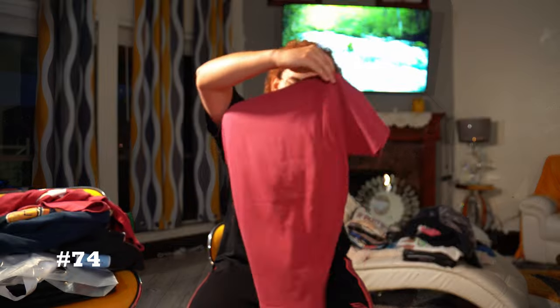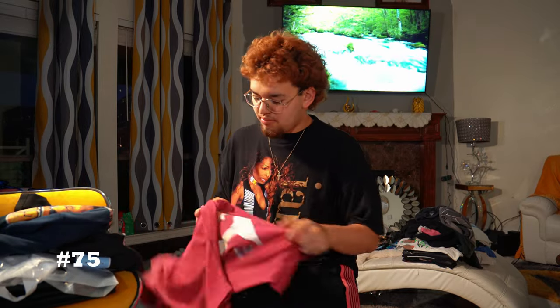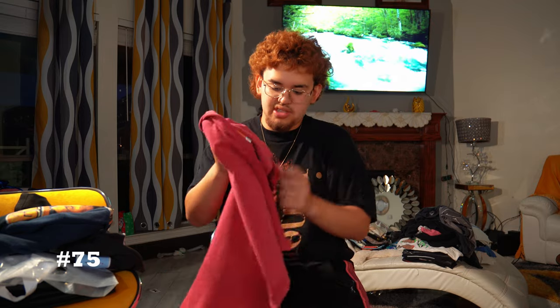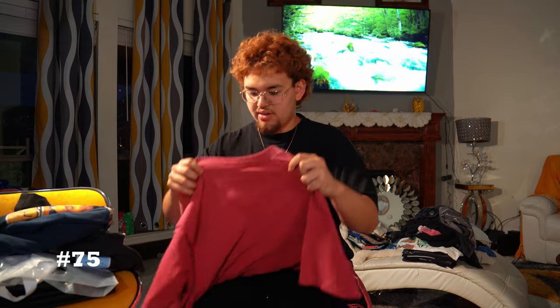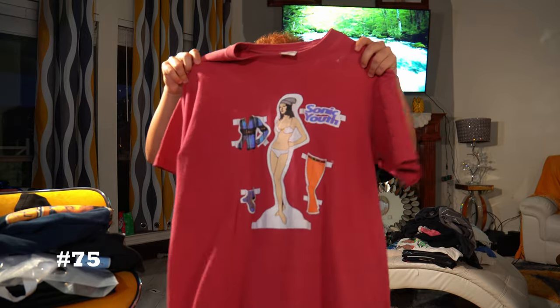All right, I got a two-piece Sonic Youth paper doll. No back hit, but it's on the Anita tag, I'm pretty sure. Yeah, size large, not one, but I got two of them. This one's also size large, but I'd say this is a little bit bigger on the Fruit of the Loom Heavy. Both single stitch, both really nice. One of my favorite Sonic Youth tees.